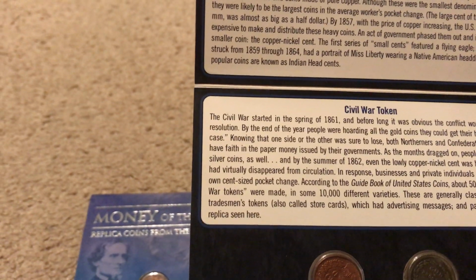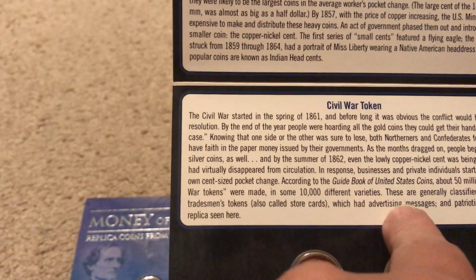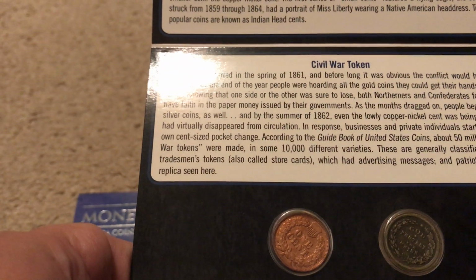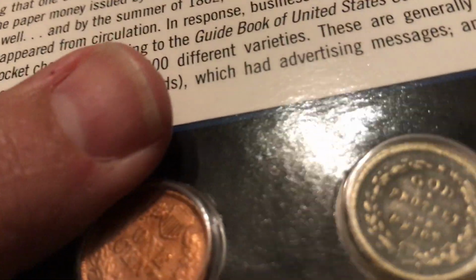This was a coin that was minted outside of the mint. So, tradesmen's tokens and other things, and basically when there was panics about money and value, kind of like notgeld in Germany, when the value of money is in question, it's not unusual during times of war or times of strife for irregular sources of currency to be printed, and this is a case of a Civil War token. And this one, God Protect the Union. (1863). So interesting.